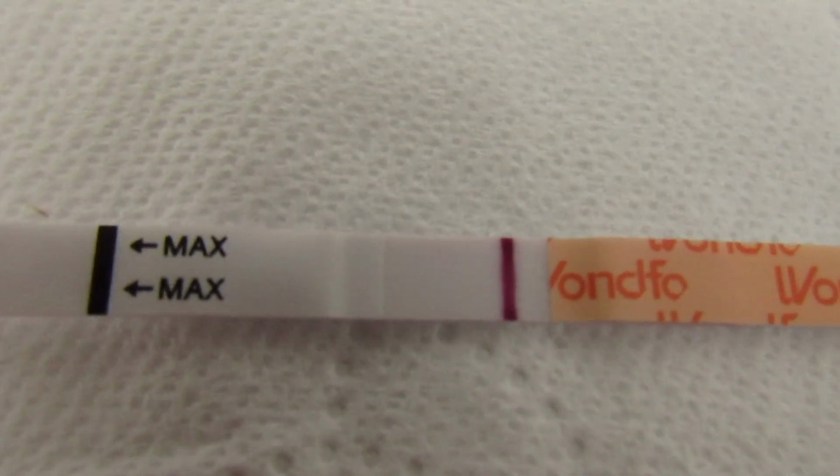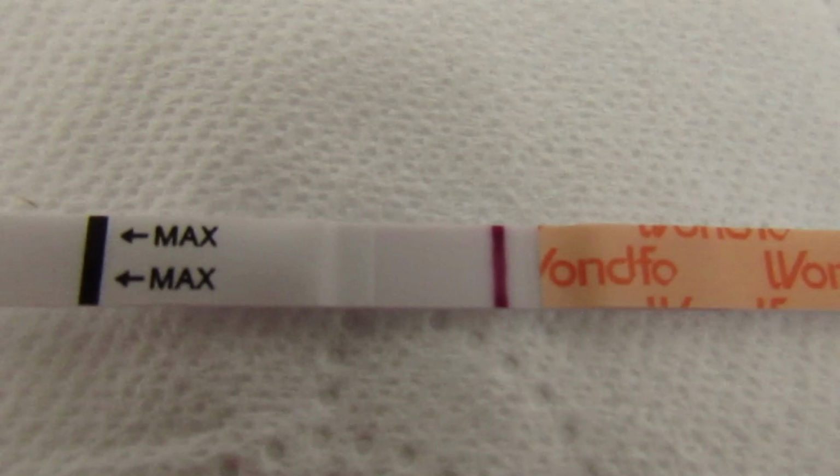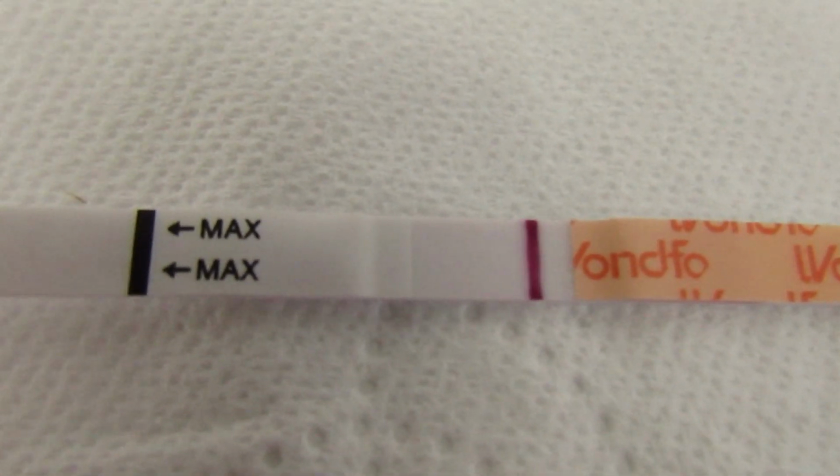So negative for 10 DPO in the morning, and we'll just continue on from here. I will continue recording my progress and eventually updating you on what ends up happening for this cycle.